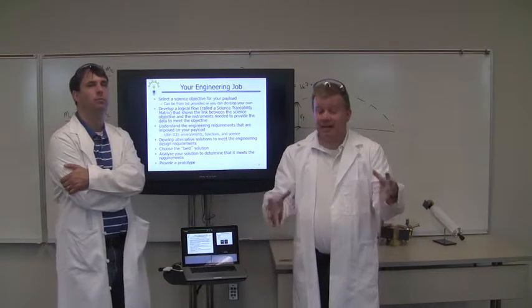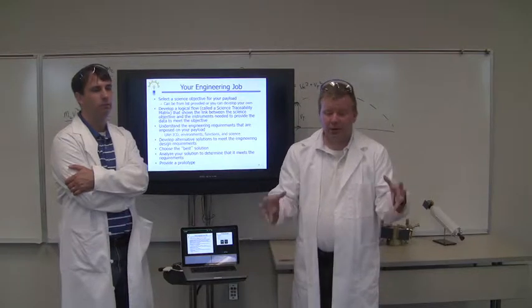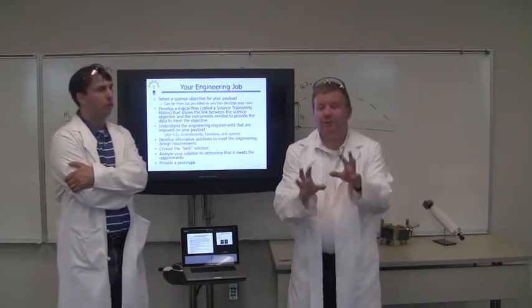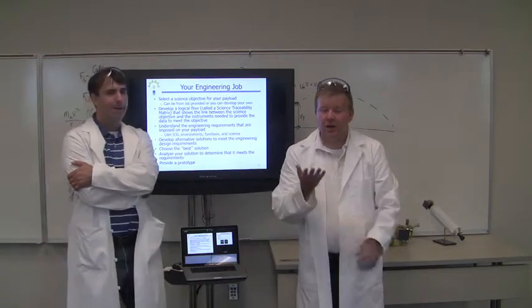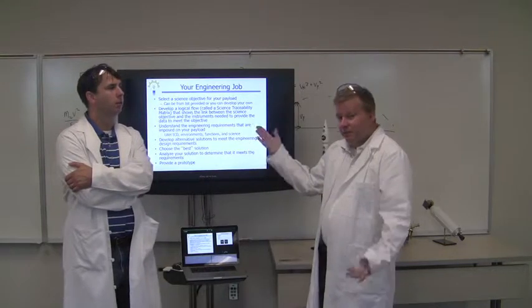We need something. It doesn't have to be made out of metal. It doesn't have to be out of wood. It could be styrofoam. It could be whatever. Just figure out what you want to make it out of, because engineers like to touch and feel things, right? You want to be able to go, look at my widget. You don't want to go, look at my pretty picture. You need to have something else.